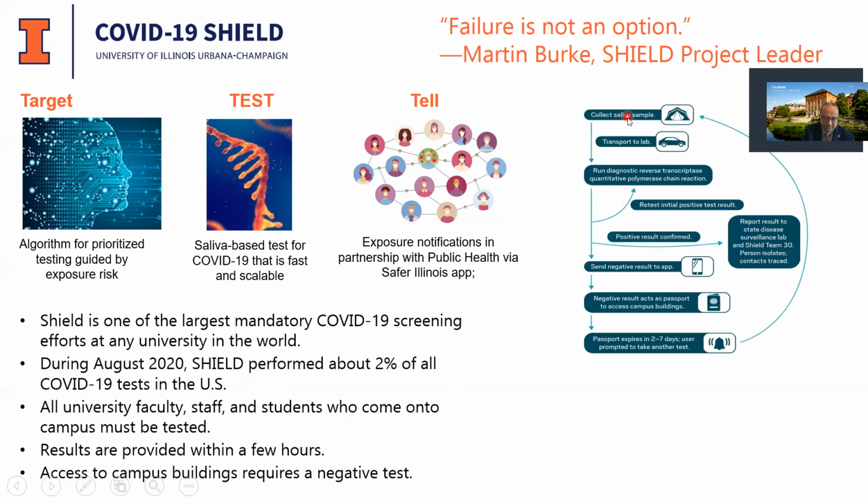So we have a whole system that's working where saliva samples are collected from 19 sites across the campus. They're transported to a central lab. The lab is running 24 hours a day, 3 shifts, and we get results back on the app within a matter of a few hours, 4 to 5 hours.